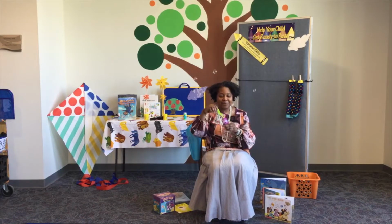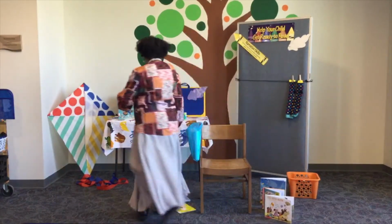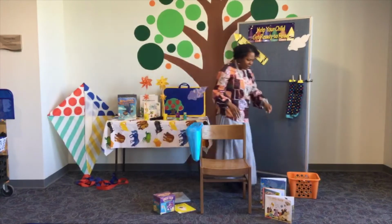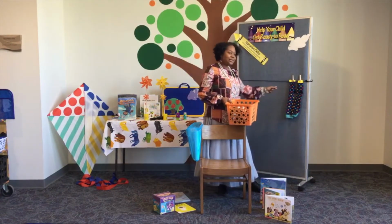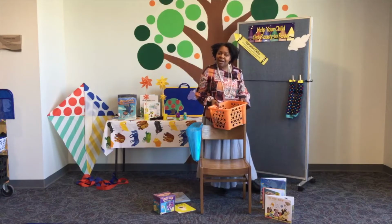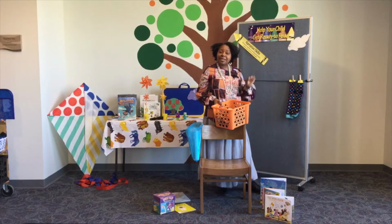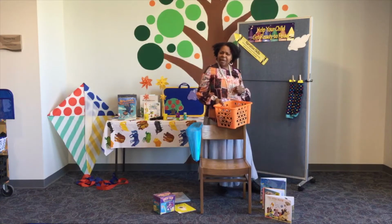But one of my other favorite things I like to do when it's windy or just a little breeze blowing, I like to put my clothes on the line so that my clothes will dry. So if you wash clothes and you want to hang them outside to dry, you let the breeze or the wind blow them very gently and they will dry, and then you take them back in the house.